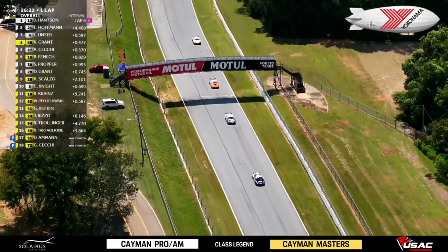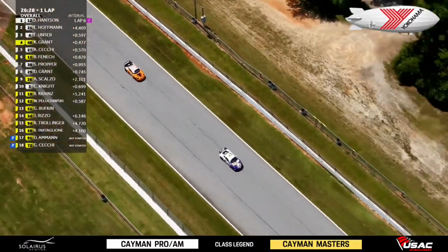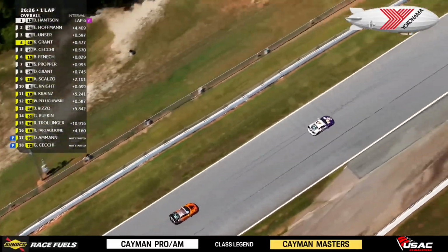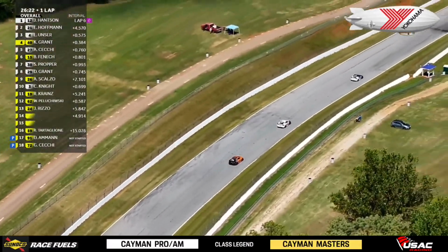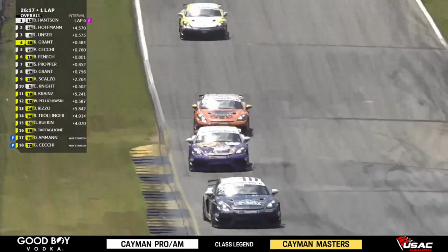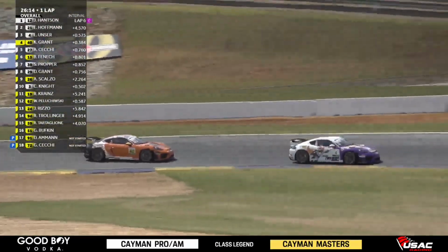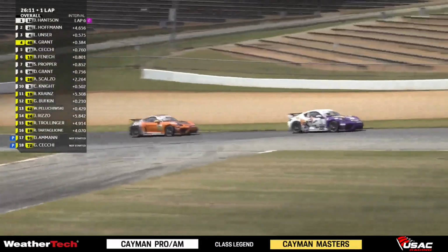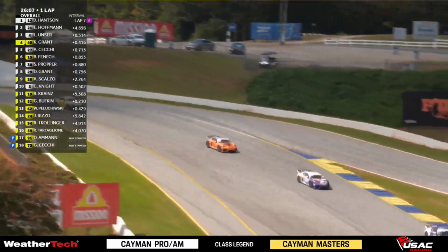That's a good point. So the handling getting better, the traction is there. Is this the time to try and make a move where the car feels at its best in the race? Or could they hold on maybe till a little bit later? Keith getting awful close to the back of Lonnie for a brief moment, but he's not going to try and attempt anything coming down into the 10A chicane. The 40 still, even though he has that lead in the Masters class, looking very strong right now.